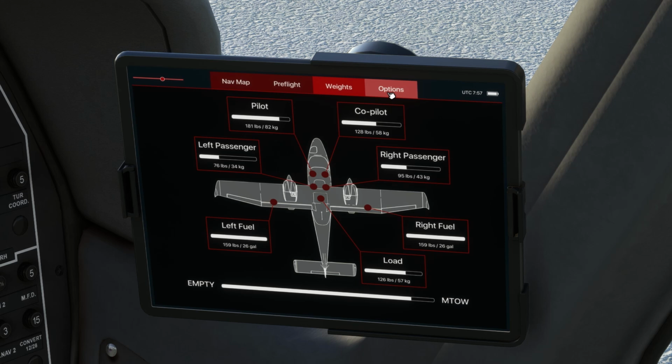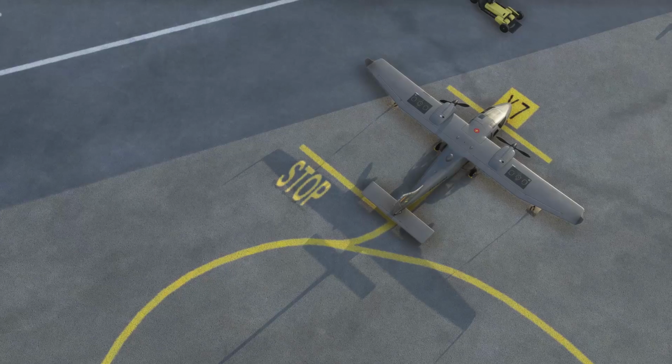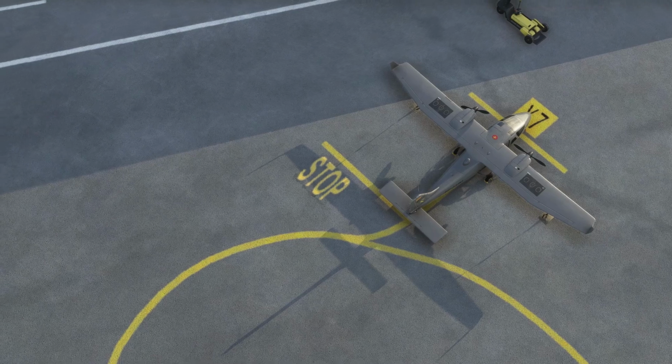As mentioned earlier, we have two different modes to choose from: the easy mode and the realistic one that comes under operations. The easy mode is configured in a simpler manner. The pro mode here is where it gets interesting. The engine start is manual. The state of the instruments remains continuous, plus there's the added circuit breaker simulation.